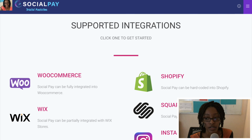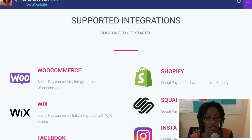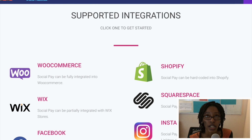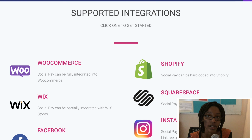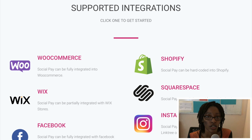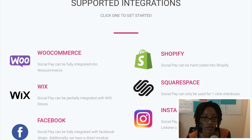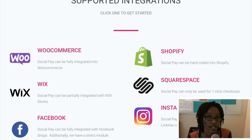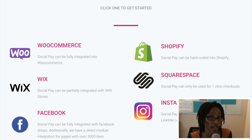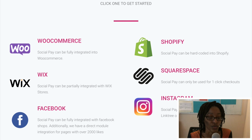The last thing I want to talk about is the integrations that Social Pay has with websites. They claim to have integrations with WooCommerce, Wix, Shopify, etc. However, they don't have an actual WooCommerce plugin. So I believe when they say you can be integrated with these websites, it is basically you directing the pay link on your website to their payment processing page and then redirecting that person back to a page on your website. I believe that's the most it could be integrated, and the only one where they have some sort of coded integration is Shopify. I don't have a Shopify website myself, but if you do, then maybe it's something you would want to look into.